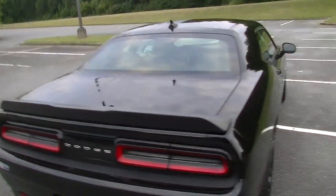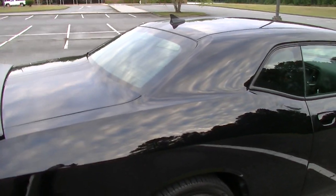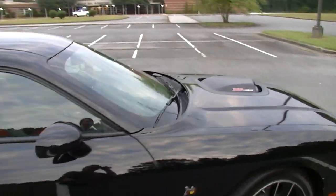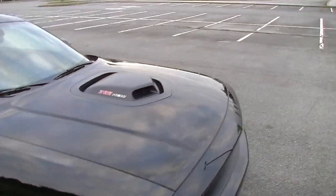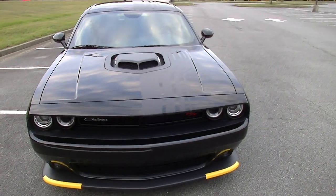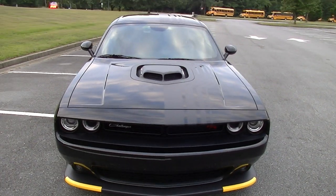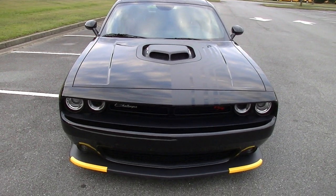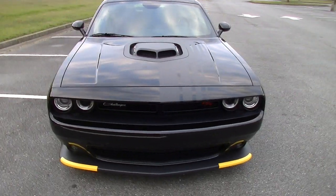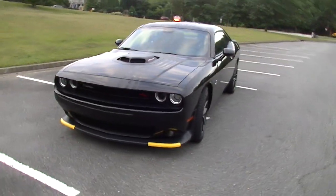So now it looks like they're not going to build any shaker hood Challengers next year for 2019. We'll see if they change that, but right now they have not opened up any ordering for them, and it doesn't look like they're going to be offered. Same thing with the base 392 SRT. They've canceled that too, looks like. So you're going to get the 1320 Scat Pack, and then from there you go to the Hellcat. And it looks like there's not going to be much in between. So we'll see if they change that as the model year progresses.